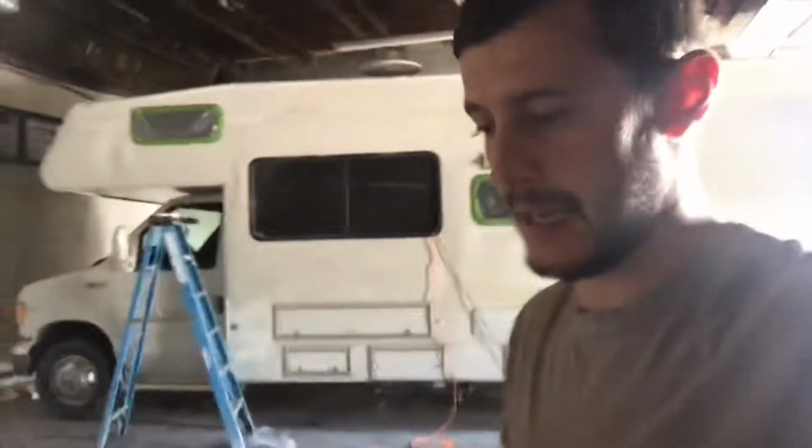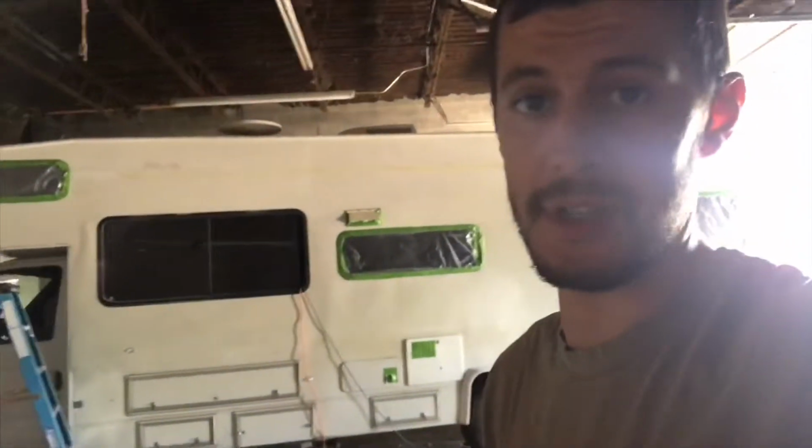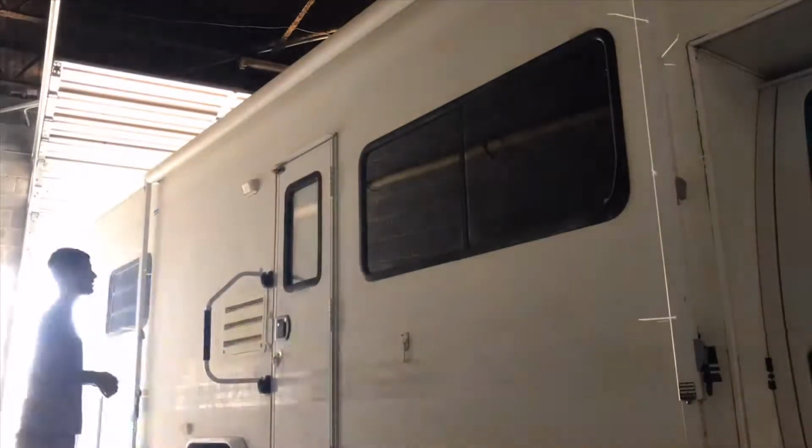We are taped off other than that main window. It is day 2 of, I'd say painting, but we're still prepping. We've got all the imperfections and sanding done. We've got most of it taped off at this point. That's good. I think we're finally ready to prime.